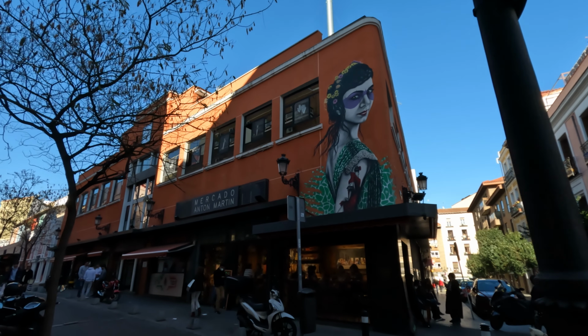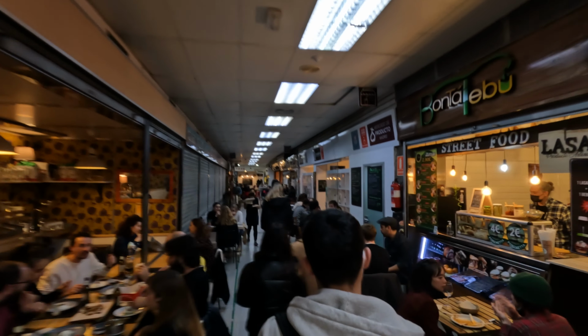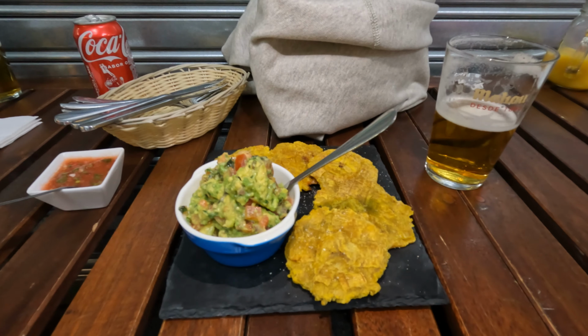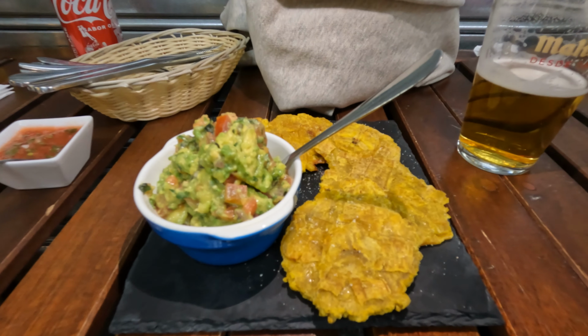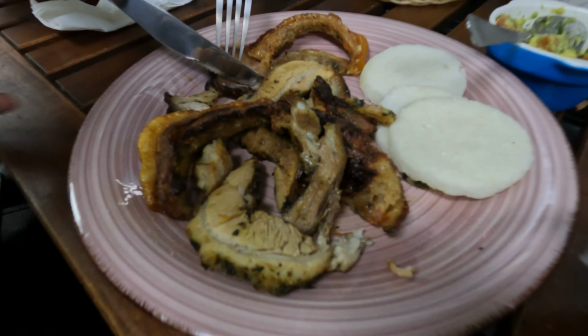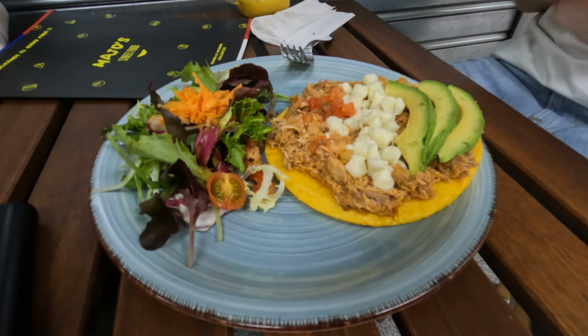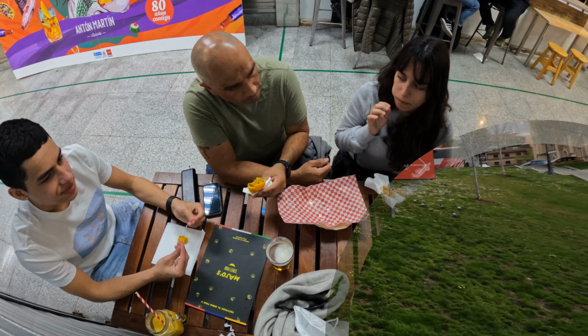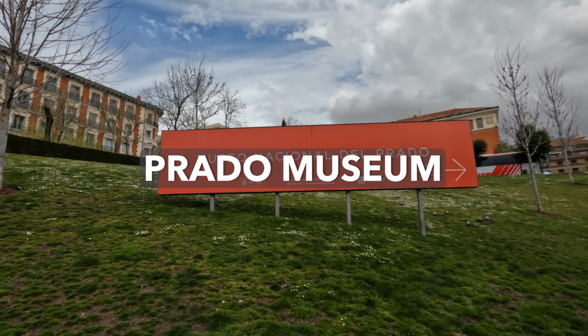I also went to Anton Martin, which was another market, great selection, great food stalls. And so yeah, if you want to try different foods without having to go all over the city, check out one of these markets and you'll be able to have a little taste of different types of foods in one of these markets. So the next place I recommend check out is the Prado Museum.